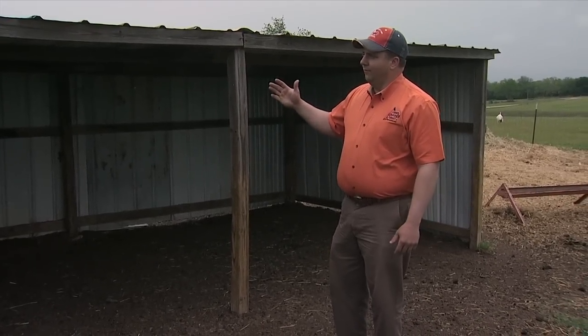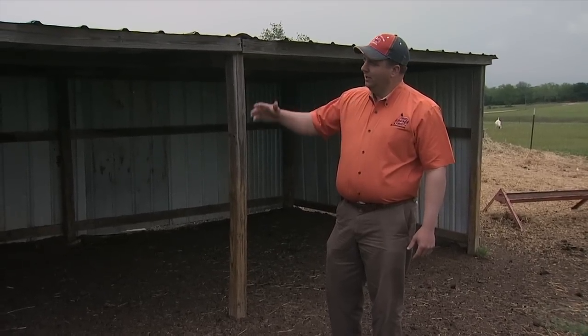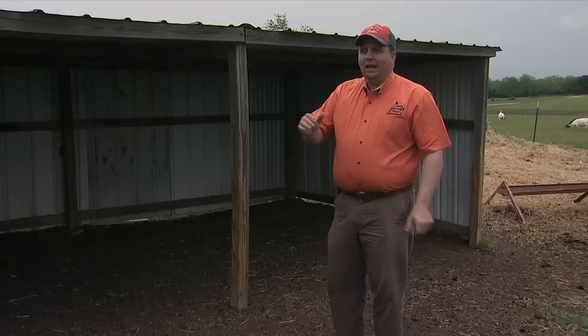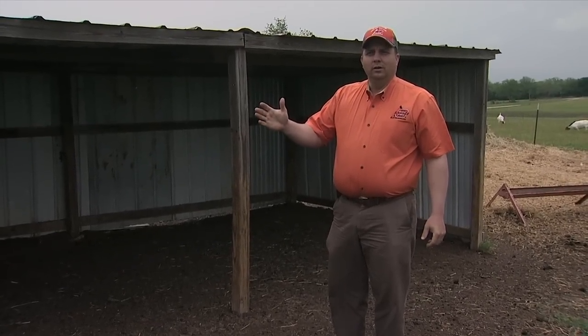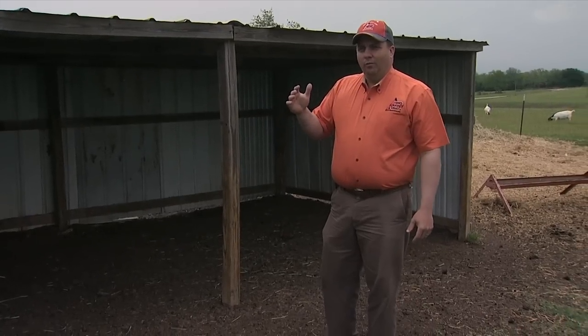These can be built out of very simple materials, many of which you may already have around your operation. This one's built out of simple 2x4s and treated lumber and sheet metal on the outside. A lot of times we've seen people use plywood or metal or wooden structures. The one thing that we want to caution you about is if you use wooden structures, be careful about painting them, because goats are prone to chewing on wood, and a lot of times paint contains some toxic chemicals that might be harmful to the animals.